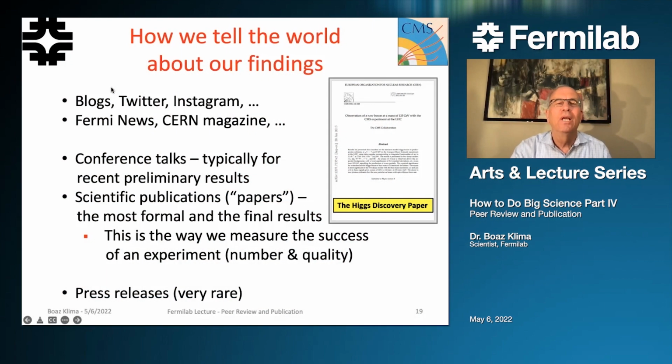All of this is internal. When we approve an analysis, when we're all happy about it and we think it's correct, only then people can put it on their blogs, Fermi News, and so on. But again, these are the informal ways. Now we get to the more formal ways of doing it.